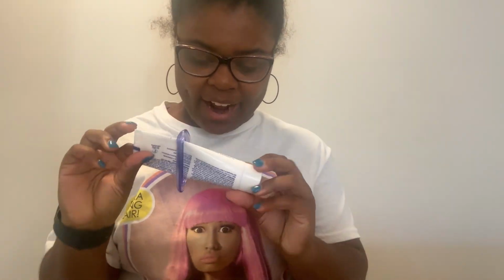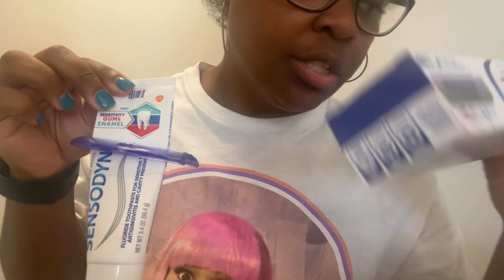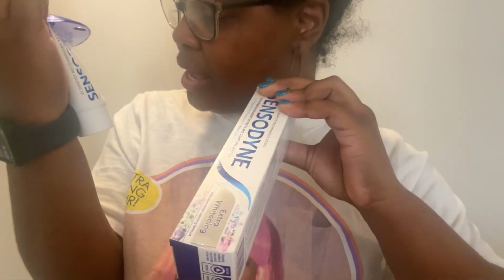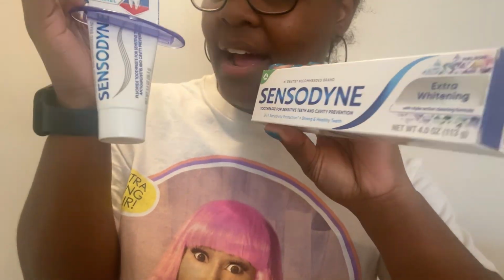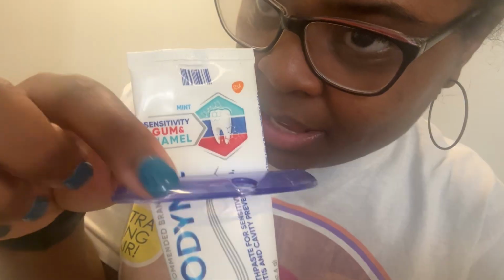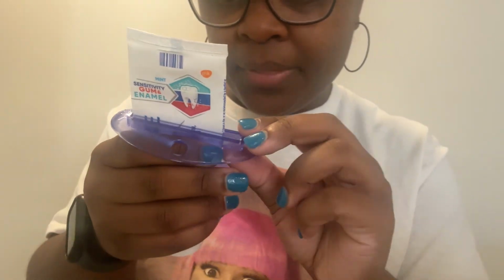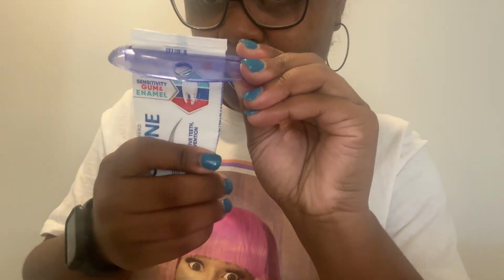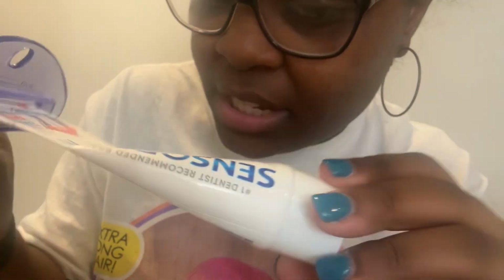Now here's one that I already have open. So this is the same one as this one. Except, no, wait. Yeah, I think, no. So here, I have Sensodyne in this one as well. I don't know if you could see it, but this is also Sensodyne. I don't know if you can see it because this is in the way, but there you go. So this is what I'm also using.